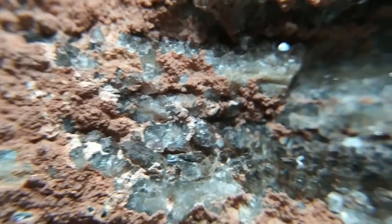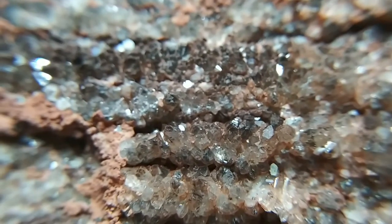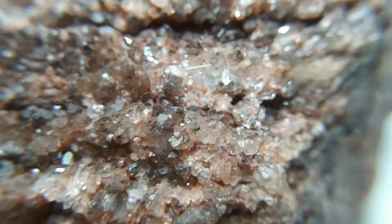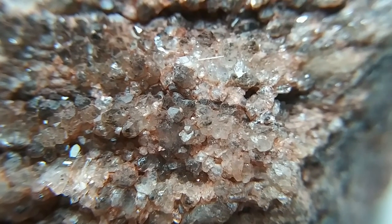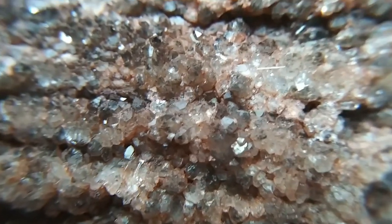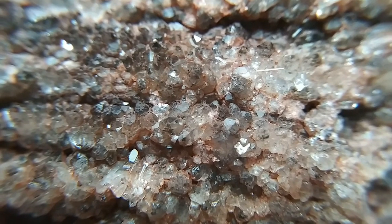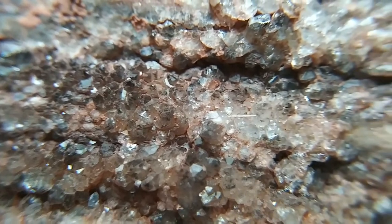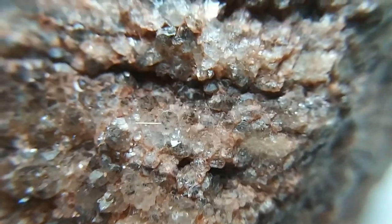Alright, let's see what she looks like under 10 power. Let's start with 10 power. And just look at all the different colors of druzy quartz crystals. You'll see the druzy quartz crystals are not a specific shape of crystal continuous throughout. You'll have different shaped crystals, and that would be the druzy quartz.